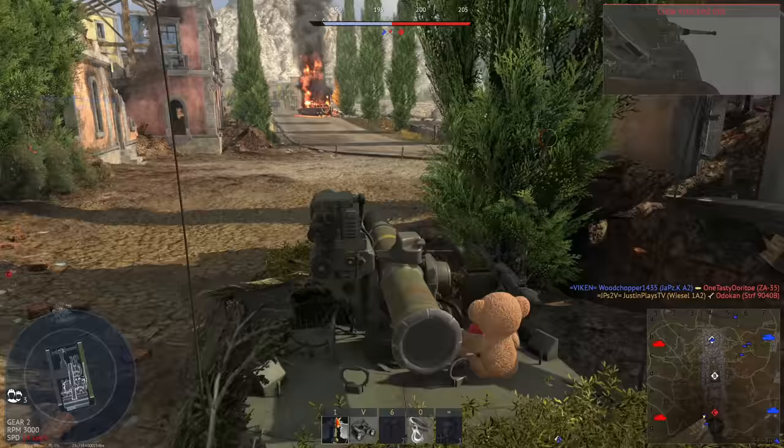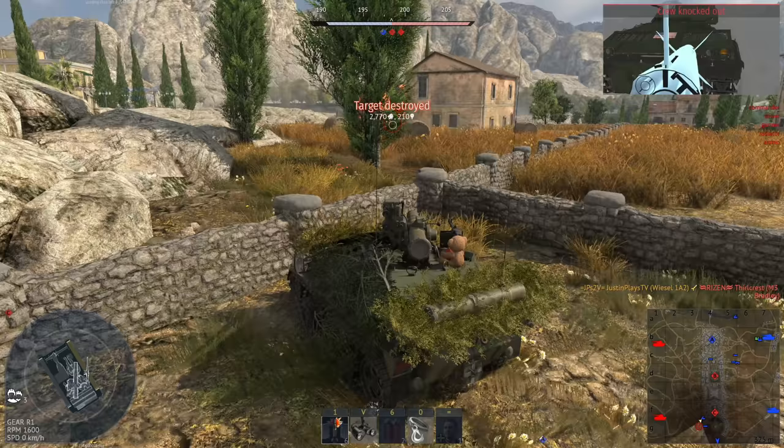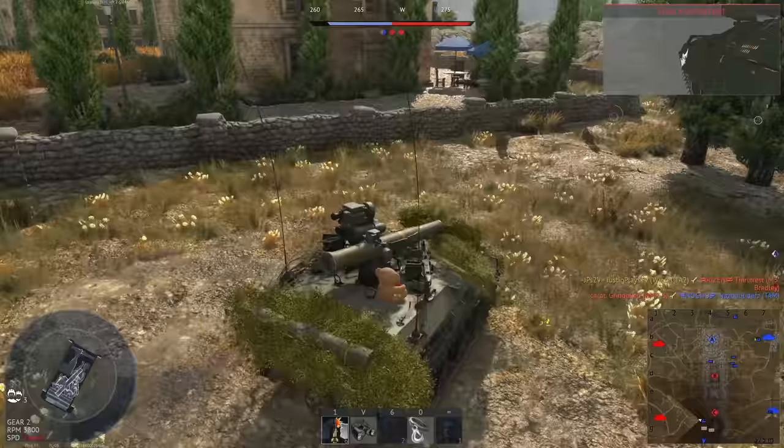Probably one of my paid actors, huh? I'll take it. There he is. I don't have a shot. Or do I? I do. I can't break these fences, so I can't get into a good position.